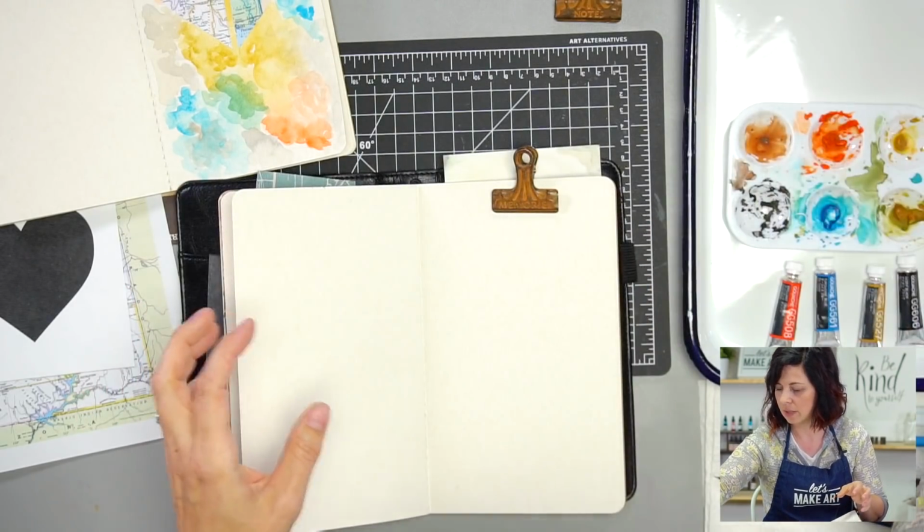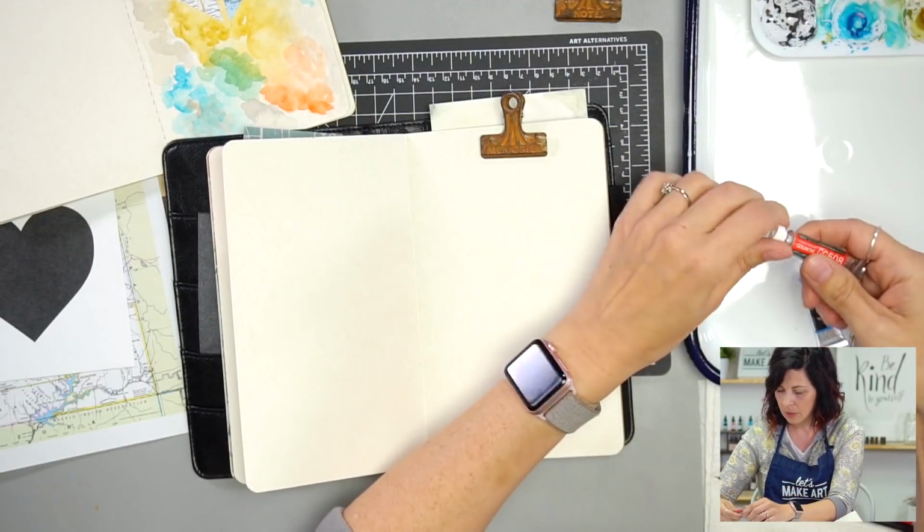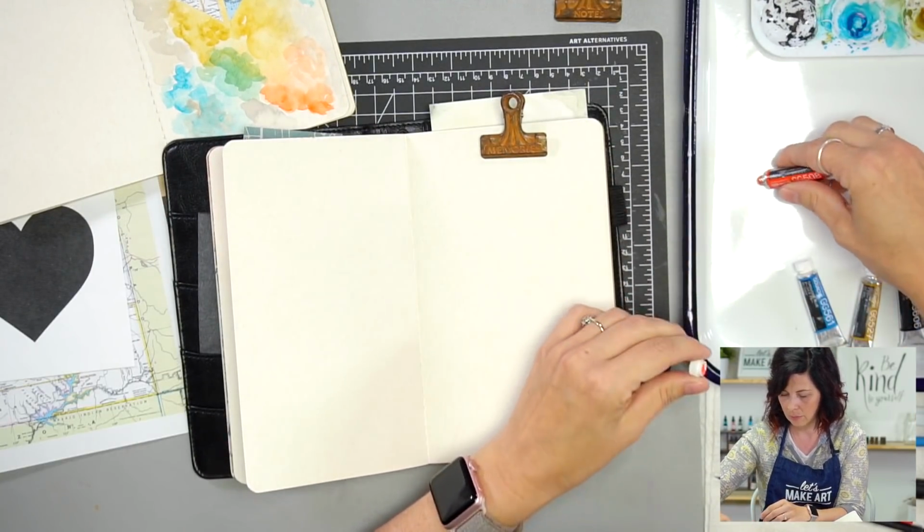And this gouache is so fun. So you can use the palette to mix this when you're on the go. That came in your box, but I'm going to use this so you guys can see what I'm doing here.